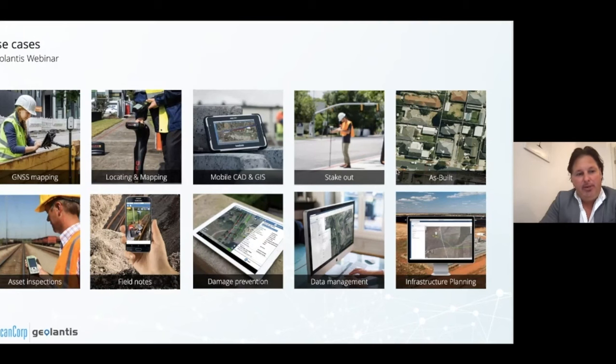Our platform includes mapping with GNSS devices. It connects to these EM locators. They allow you to automatically map while you are locating.